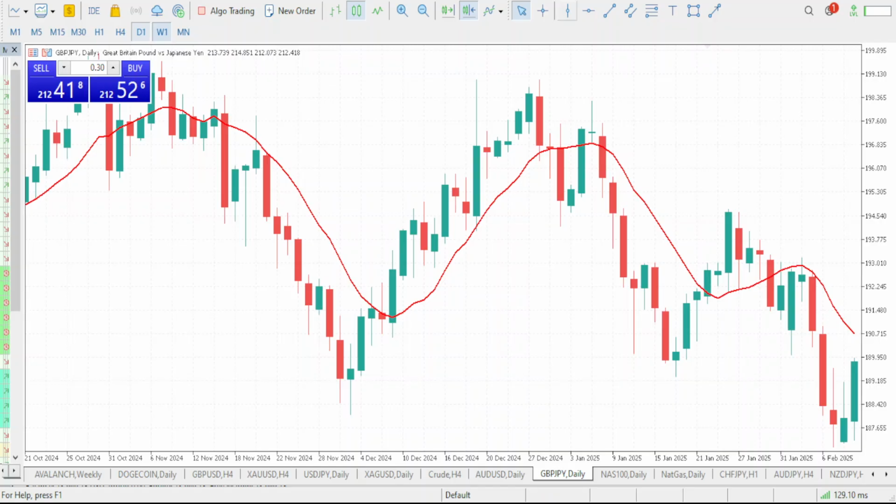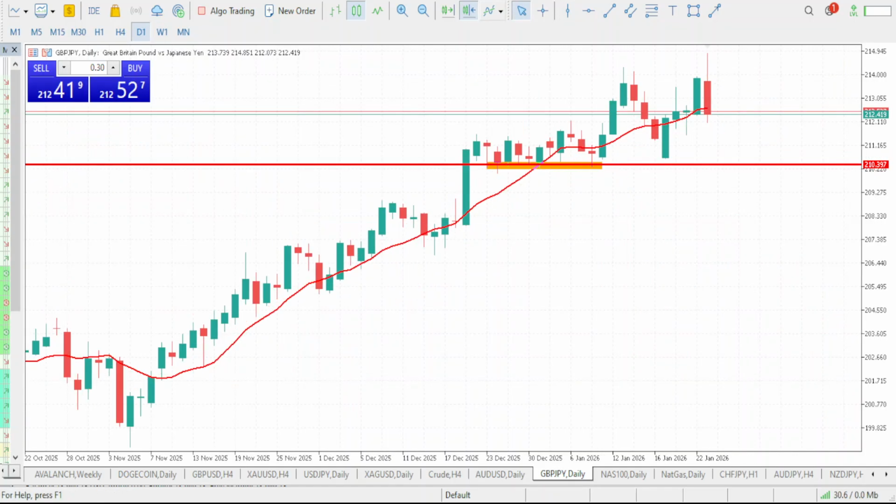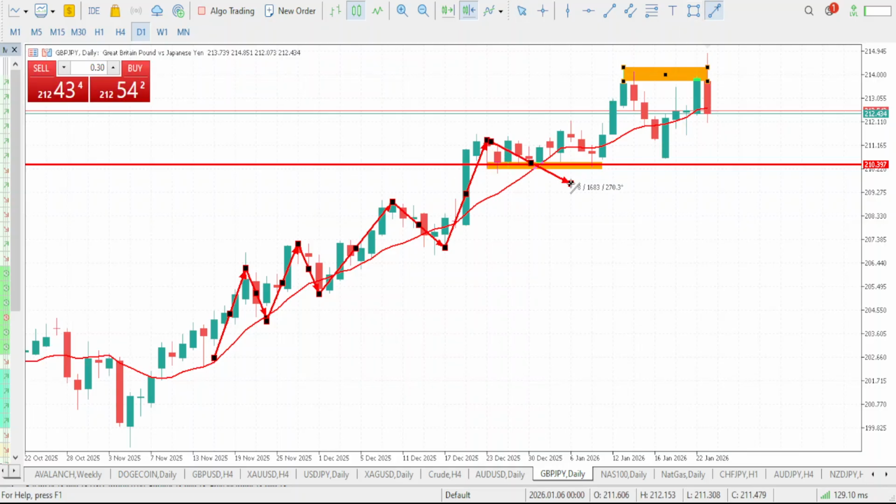So let's go down to the daily time frame. This year, the market was able to push up and reject here multiple times. The market pushed up first right here, and here is the pullback. The market pushed up again, and here is the pullback. The market pushed again to form a new high, and here comes the pullback. Then the market pushed up one more time to form a new high, and here comes the pullback.